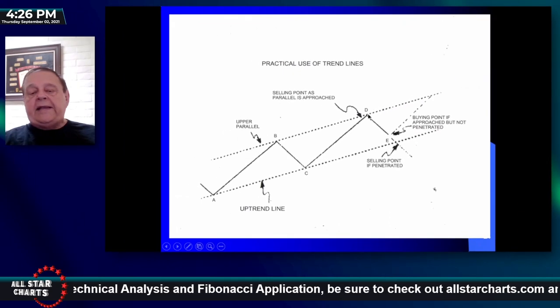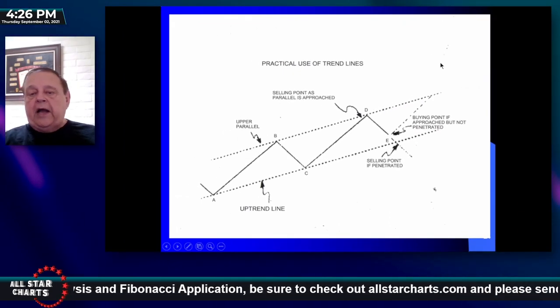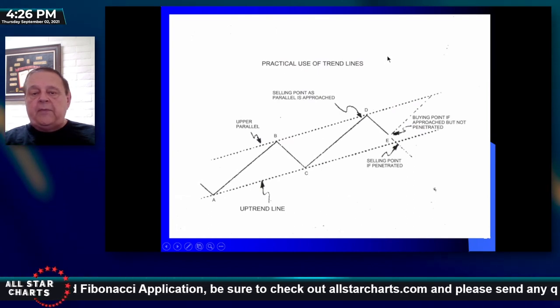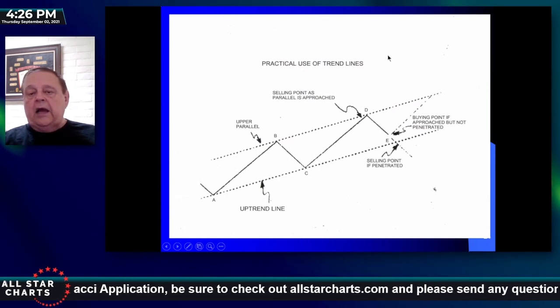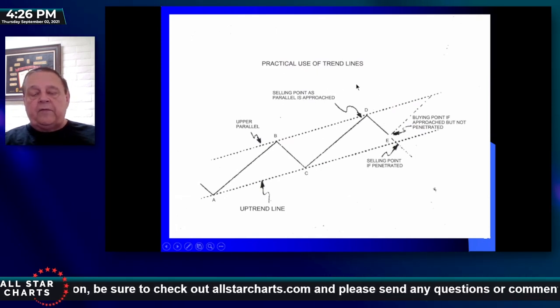This book was written in 1937. It cost $1,500. He sold about 30 copies of it during his lifetime. He died in 1969. I was given the book in 1970. I saw this pattern and I've been making a living off of it ever since.